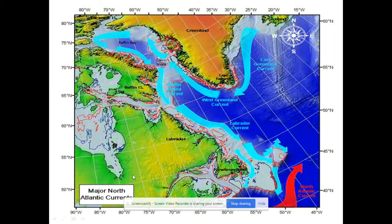So this shows major North Atlantic currents. Here's the North Atlantic Current with a drift. So this is where the Gulf Stream is moving up. Now, I mentioned in this video about when you have the warm and cold waters meeting and mixing, you have very lucrative fisheries and rich ecosystems.